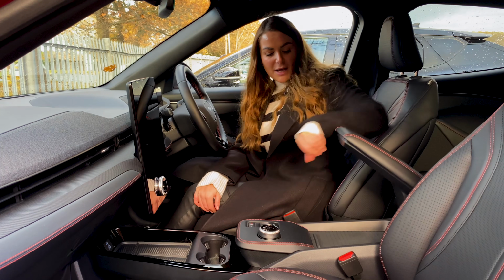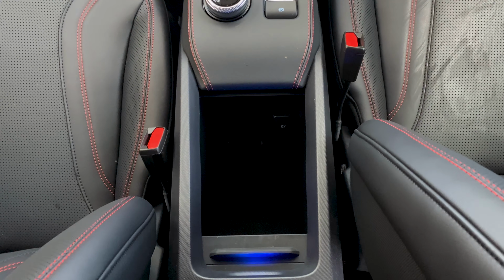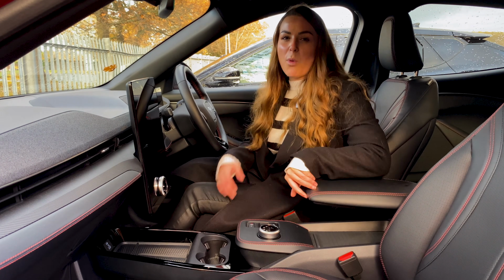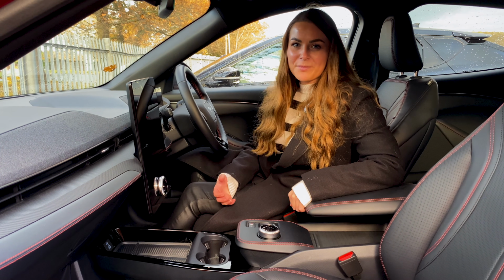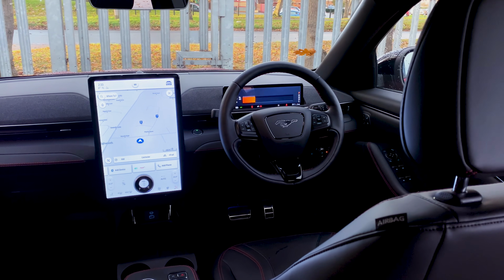You do get a decent amount of storage though. Underneath this armrest you've got a nice deep cubby hole, and you've also, again like I said, got that storage underneath, but I don't think it's quite as practical as in the Kia. Also, everything feels just a little bit more familiar when it comes to the Mach-E.